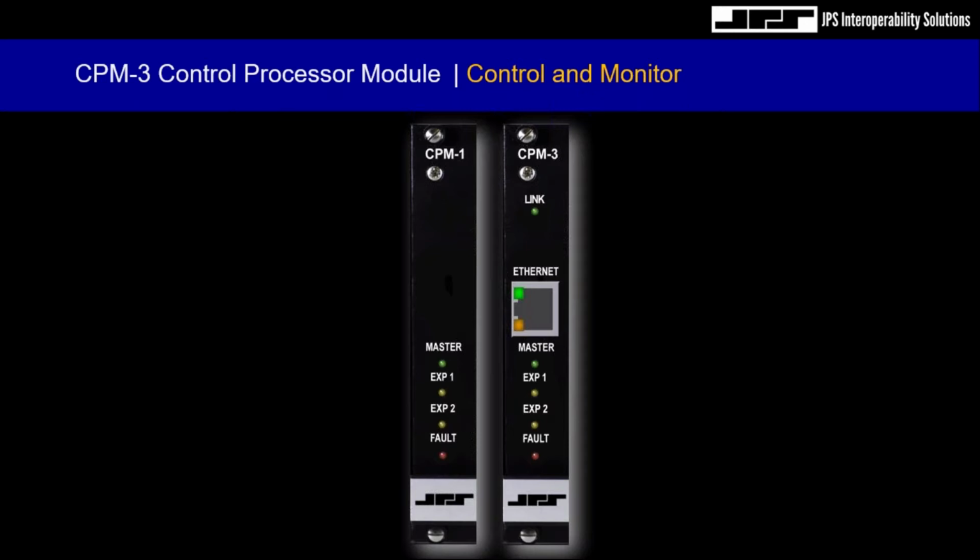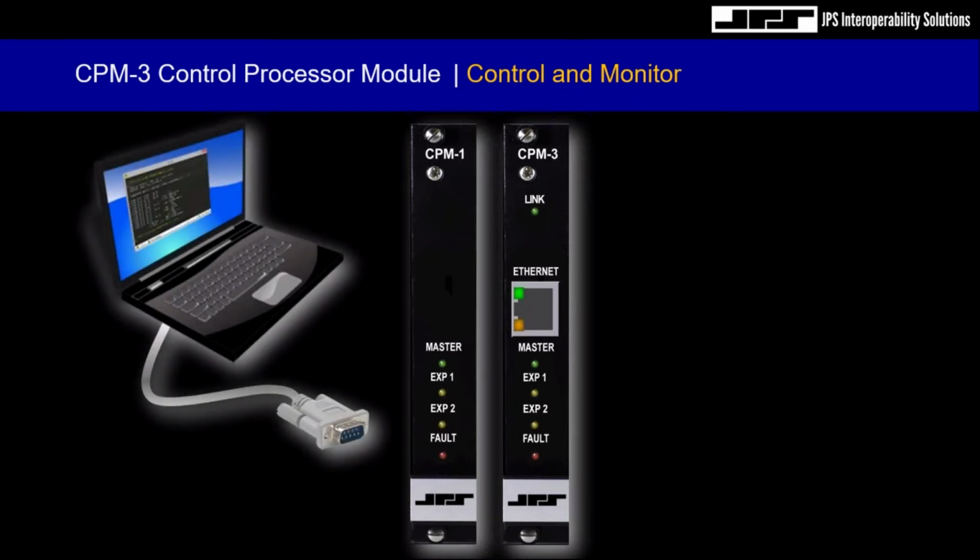But for the most part, the addition of the web browser user interface to facilitate control and supervisory activities is really by far one of the most important improvements in terms of the CPM-3. And because of the network, we can perform these activities remotely. In terms of remote control or monitoring of the voter, a computer with a serial interface was required if the SNV-12 was equipped with the older CPM-1 module.